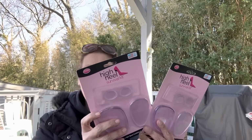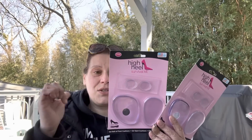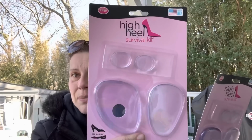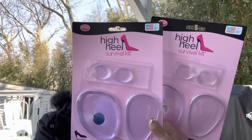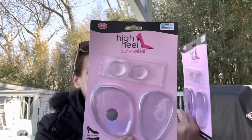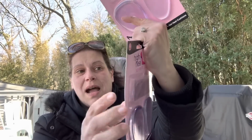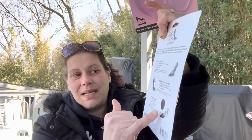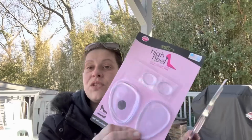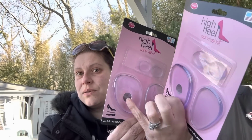And then I got one for me, one for my mom, because last time we went to an event, my heels were hurting the ball of my foot, and she had these things. So they're in my shoes. I felt bad, so I got her a pack of this, and I got myself a pack also. This is a high heel survival kit, also made in the USA. It has gel spot cushions if any particular spot rubs you. Then there is the gel ball of foot cushions, and the heel cushion, and it is three pairs of everything. So you get four of those, two of those, two of those.